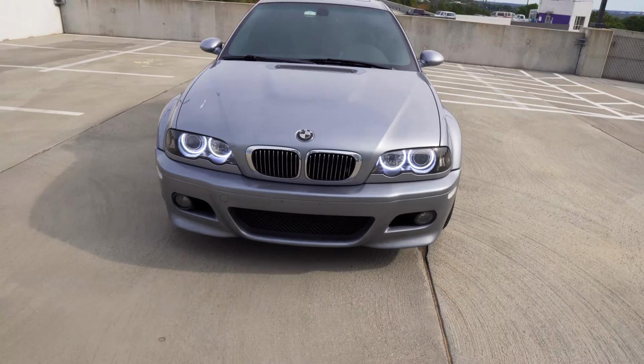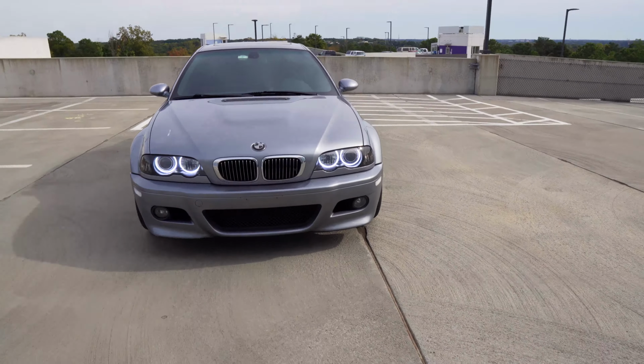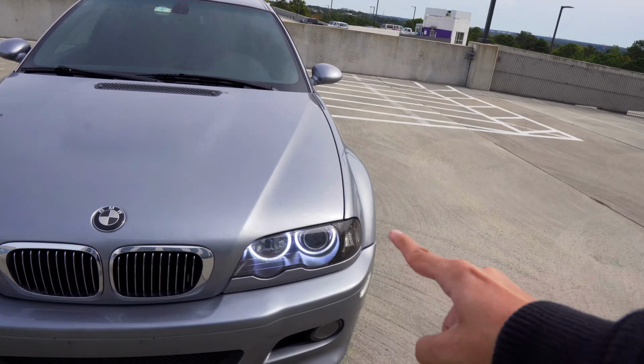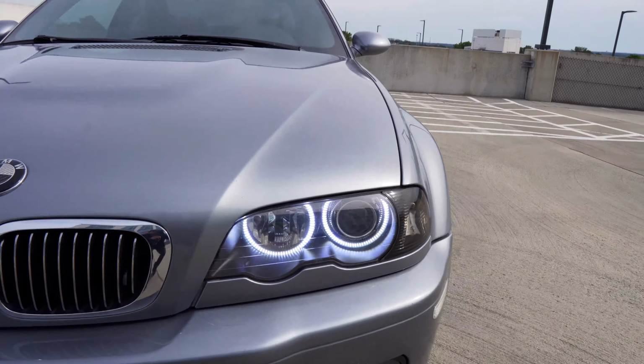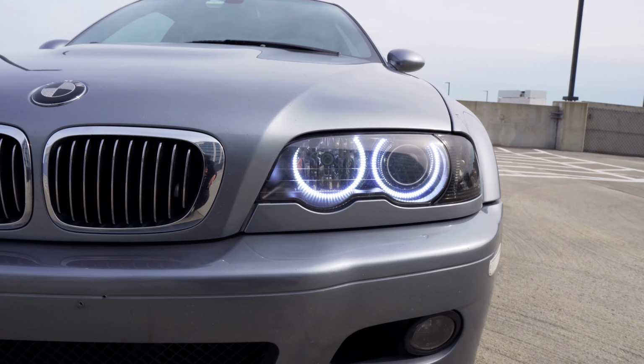Now, some of you might like this. I don't. I'm not a fan of this at all. I don't like the dotted. I like the consistent, nice ring. I don't know how to explain it, but it's like this nice, you can see every line. I don't like that. I'm not a fan of that.